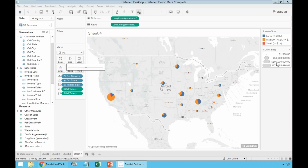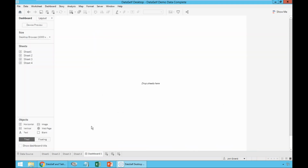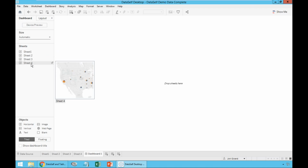So bigger bubbles, bigger sales, and the bubbles are sliced by how large the deals are. And that's it. In a few clicks, he put it together. Now, he built those three different reports, and then he wants to put them together in a dashboard because he goes to these meetings using an iPad.